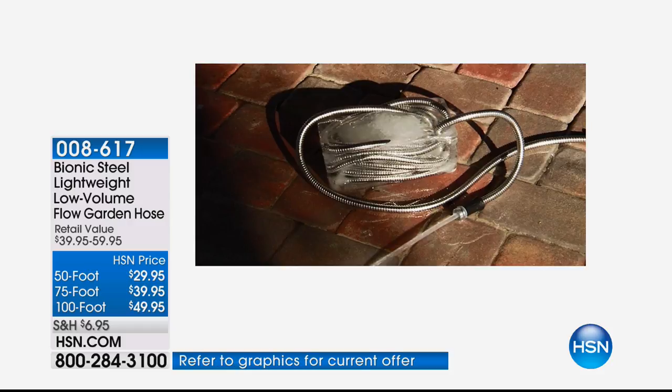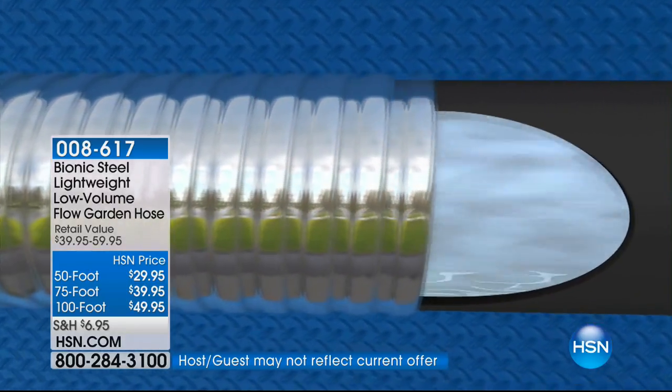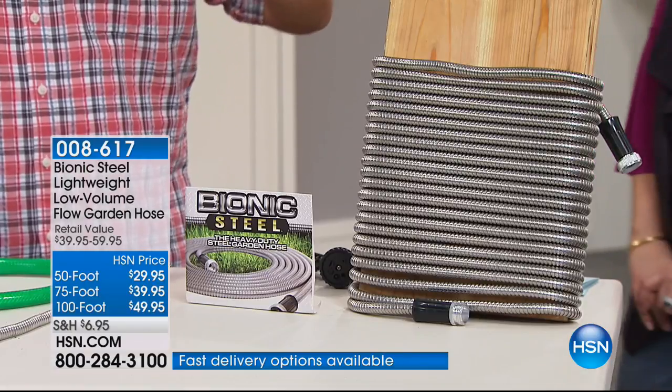With the Bionic hose, you can't hurt it. So if you want to leave this out in the wintertime, you can absolutely do that. If you want to use it to, like, wash the salt off your car, you can absolutely do that. It's not that big a deal. And this is the secret right there. It's a traditional expanding hose on the inside surrounded by windings of stainless steel.